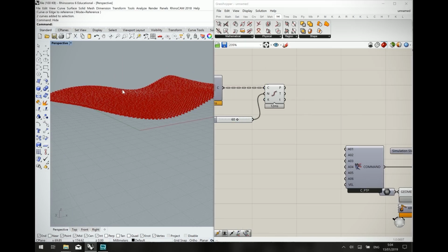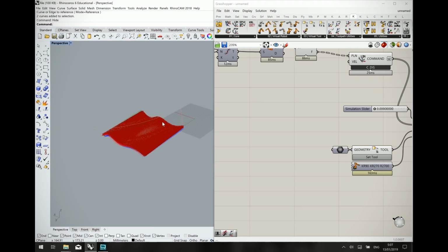So for us, the logical step was to ask, why do we even have to use CAM software? The first step was just to generate 5-axis G-code out of Grasshopper. Then the next question was, if we can do 5-axis G-code, why can't we do 6-axis code? So we don't need this pipeline in KUKA Sim Pro anymore. And then the next step was, if we're already generating code, why can't we also simulate the kinematics? So we kept on adding features that we needed.